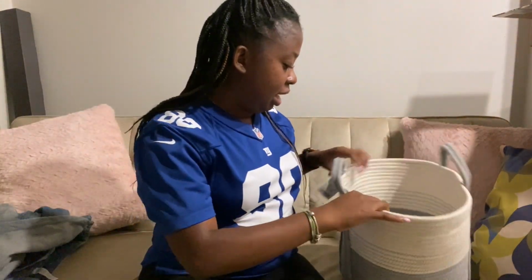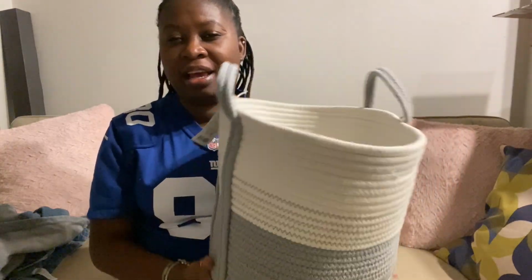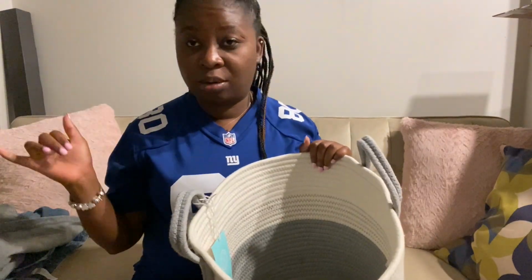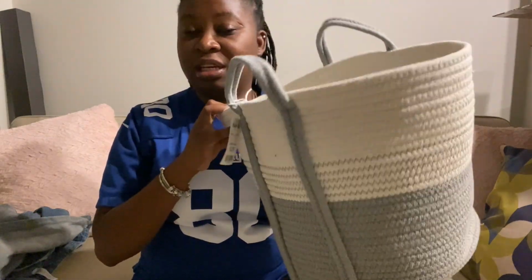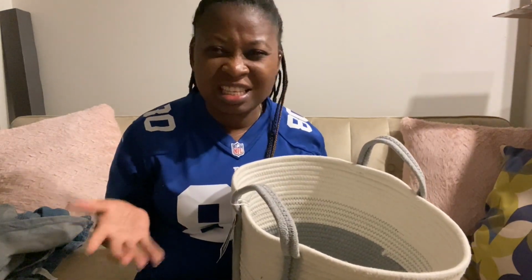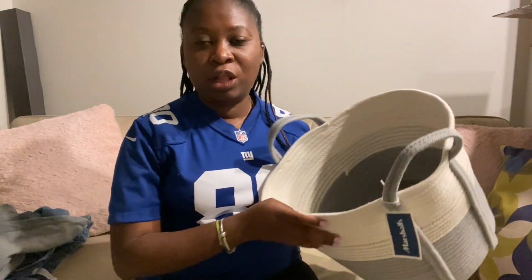And last, I got this basket, which I got for my living room area. It was $12.99, and I got it because I have all these blankets, which are not on my couch right now, but I have a corner over there where I'm gonna keep this basket with all my blankets, because winter's coming, unfortunately. We didn't even get to celebrate summer, but these are gonna be for my blankets.